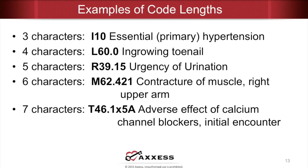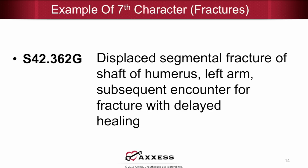A 6-character code example would be M62.421, contracture of muscle, right upper arm. And then an example of a 7-character code is T46.1X5A. This is an adverse effect of calcium channel blockers, initial encounter. An example of the 7th character for fractures, just to illustrate that in fractures they're not always A, D, or S, the code would be S42.362G, and that's a displaced segmental fracture of the shaft of the humerus, left arm, subsequent encounter for fracture with delayed healing. You can see just how specific these codes are.